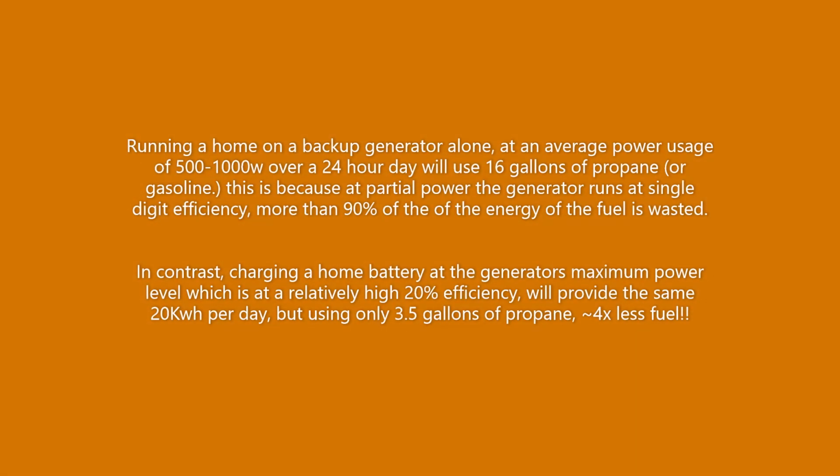Running a home on a backup generator alone at an average power level of 750 watts will use about 16 gallons of propane or gasoline to make the 20 kilowatt-hours needed. Over 90% of that expensive and hard-to-get energy is wasted, turned into heat and noise. Think of how hard it would be to haul 5 barbecue tanks every day to be filled, or jerry cans to the gas station, of course assuming the gas stations are even open, which they may not be.